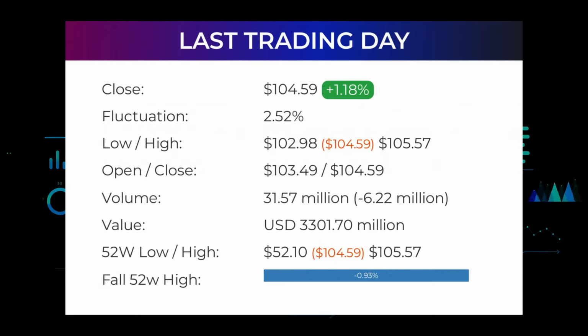You should take into consideration that falling volume on higher prices causes divergence and may be an early warning about possible changes over the next couple of days. In the last 52 weeks, the highest price of the stock was $105.57, and the lowest price was $52.10. Right now the price is 0.93%, or 98 cents, below the 52-week high at $105.57, which also is the all-time high for the stock.